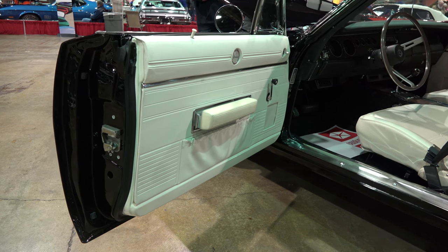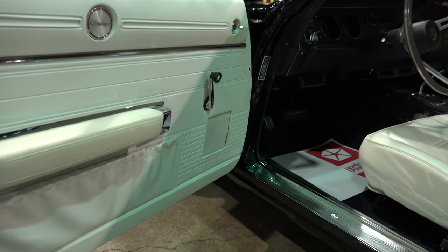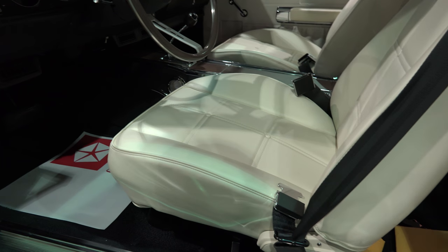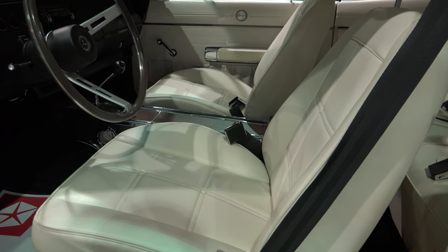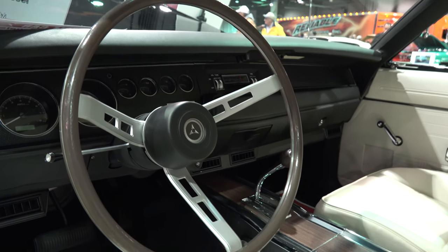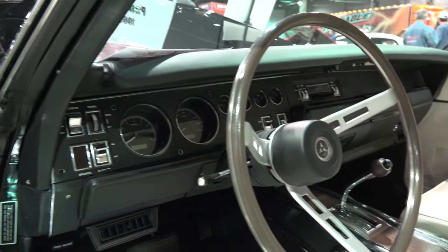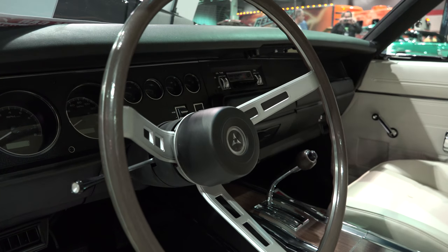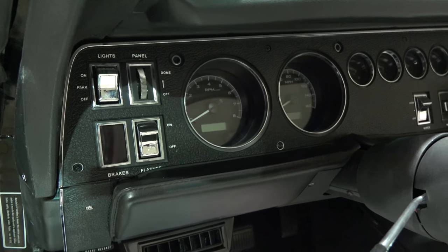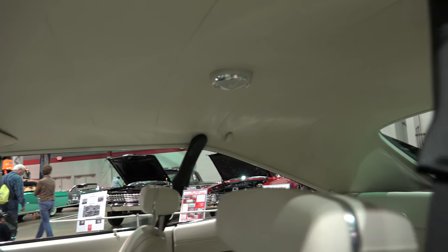Everything is tried to stay very subtle, adding speakers to the doors and keeping it subtle, increasing the bolsters on the seats, stock appearing radio with the Bluetooth, factory shifter integrated into the 5-speed automatic transmission, just works perfectly. Dakota Digital gauges in the stock locations, 510 horsepower, 510 torque. Wow.